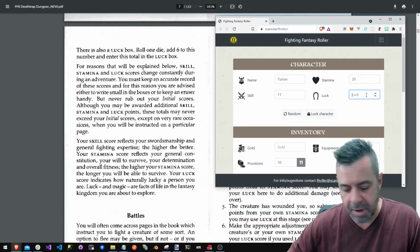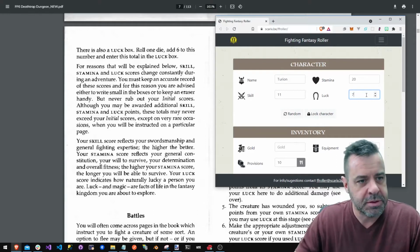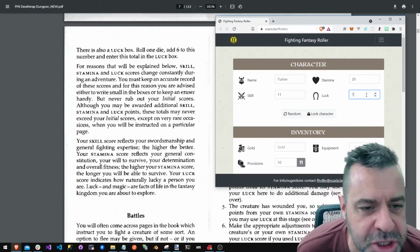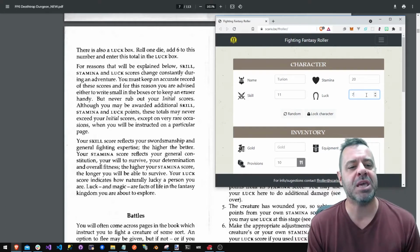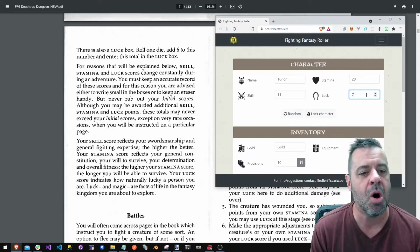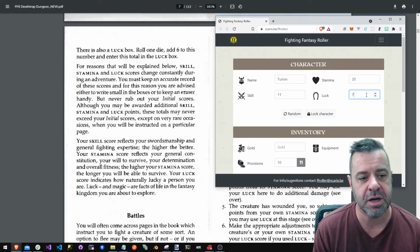Got a 1 on my luck, so not good. So 7. Woohoo! For reasons that will be explained below, skill, stamina, luck scores change constantly during an adventure. You must keep an accurate record of these scores, and for this reason, you are advised to write small, but never rub out your initial scores.